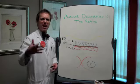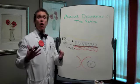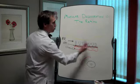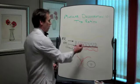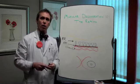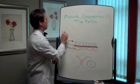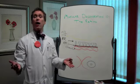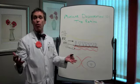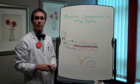Remember 4th grade science, 8th grade science, first time you learned about it? We have the rods, which are on the outside of our retina, kind of in the periphery, and then we have the cones, which are in the middle. The cones give us our sharp central vision. That's actually where color vision happens as well. And then on the very inside is the nerve fiber layer. The retina and the retinal fibers are actually part of the brain. And the nerve fiber goes to the brain from the retina.